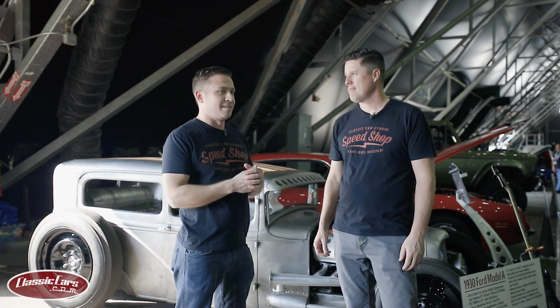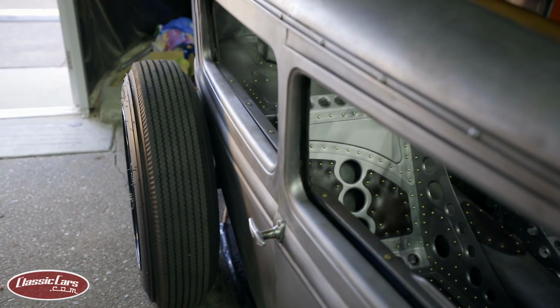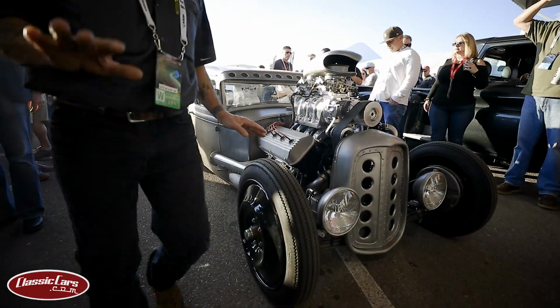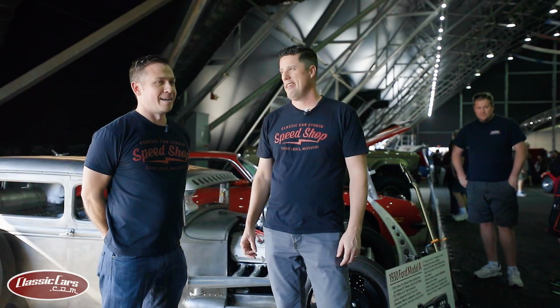It rides on a custom chassis. It's got a 331 blown Hemi. It's got skinny little tires, so when you just get on the gas a little bit, it blows the tires right off. It's powered awesome, so it's an absolute thrill ride.